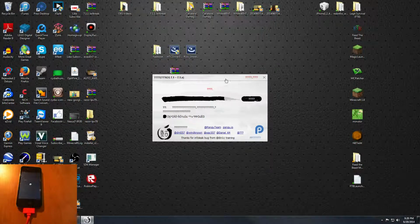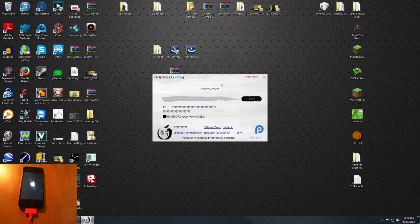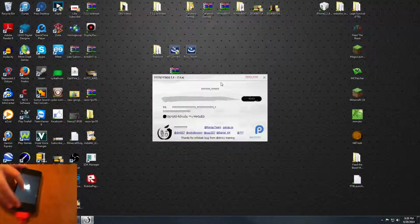Now I know the text is red here. This happened to me before and it works perfectly fine. So when it's completely shut down, just restart your phone, and if the Pangu application is still there, it's going good. So we'll just launch up the phone again.